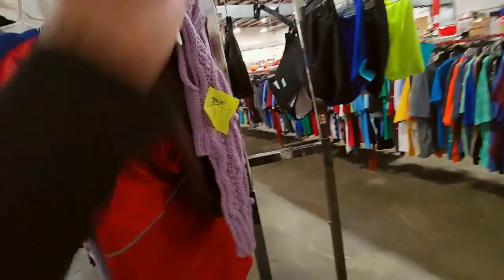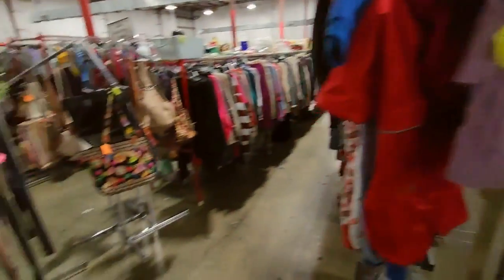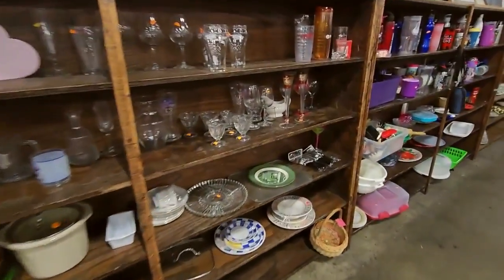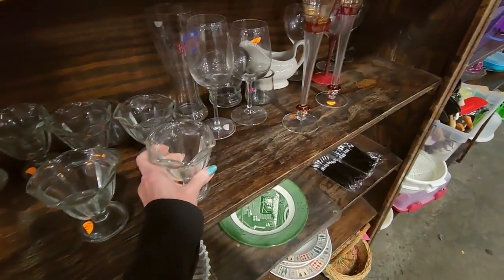God, back here on this back wall, so much stuff. But first, these are pet clothes, like dog sweaters for your dog. Look at the dog sweater. Little sweaters and pants and things for your pet. Back on this back wall, there's so much stuff back here. My word. Little ice cream holder thingies.